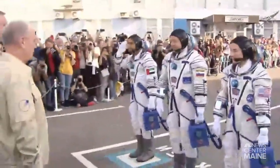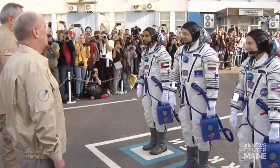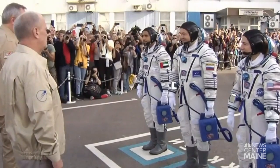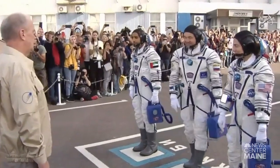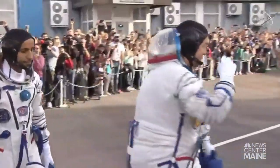You can see the crew, and you'll see that they're usually in this configuration with the commander in the middle, Jessica to his left, and Hazza to his right. That is how they will actually be seated inside the Soyuz. So once the final suit up and pressure checks are done, they walk out of that suit up integration facility, and then once again make their way over to the buses.